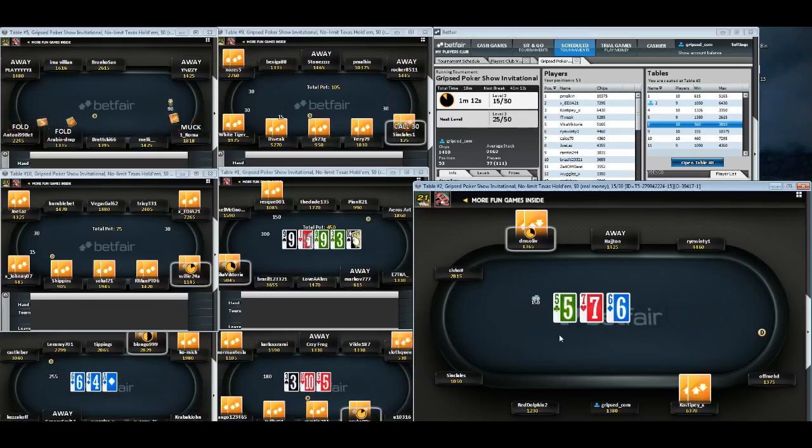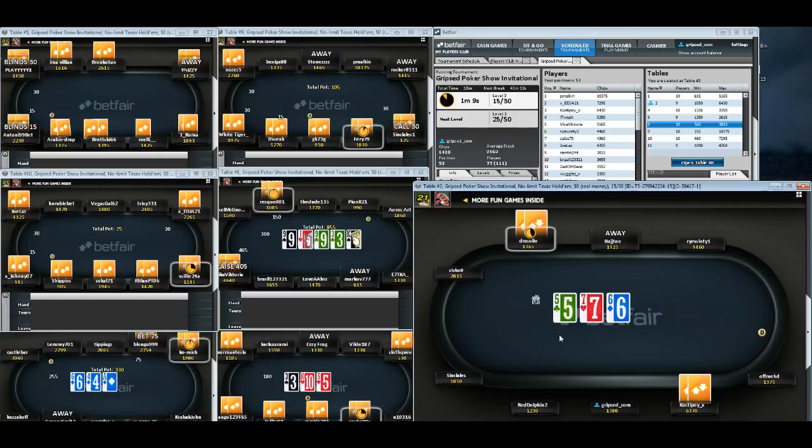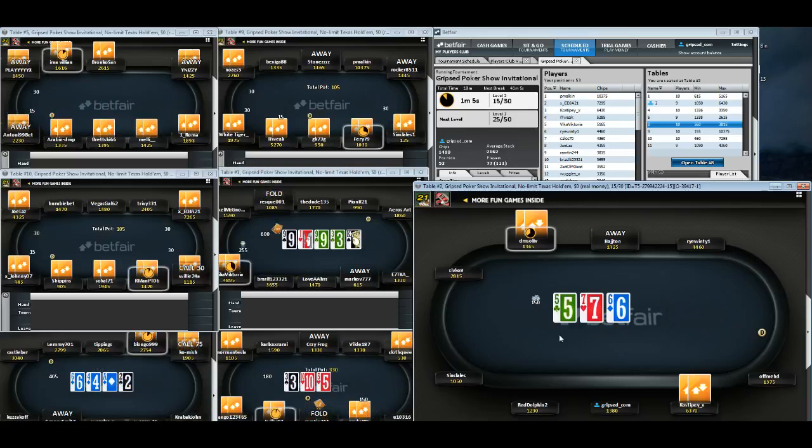If I'm going to overcall a raise there, I either want to have A, deeper stacks, B, suitedness, or C, higher connectors.